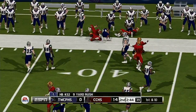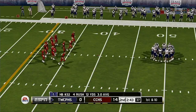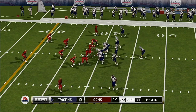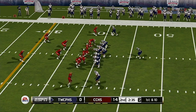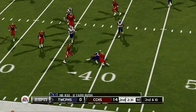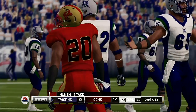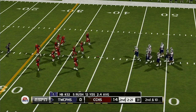He gets hit out of bounds, right around the 40. First and 10, ball on the 40. He's tackled at the 39-yard line. And this play is number 8 on the drive.